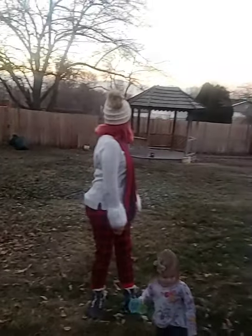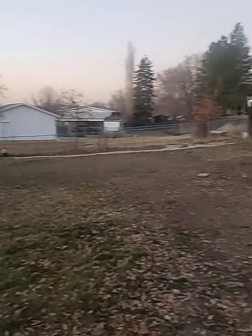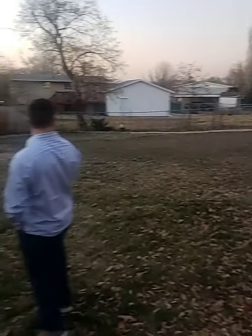And since it's winter, you kind of can't see it. But in the summer, this is now completely grass. It's crazy. It's great.